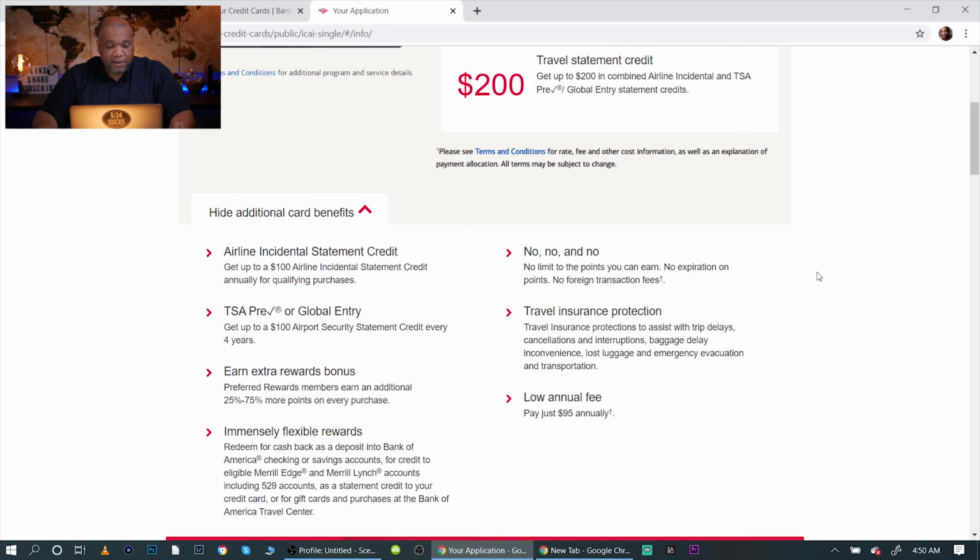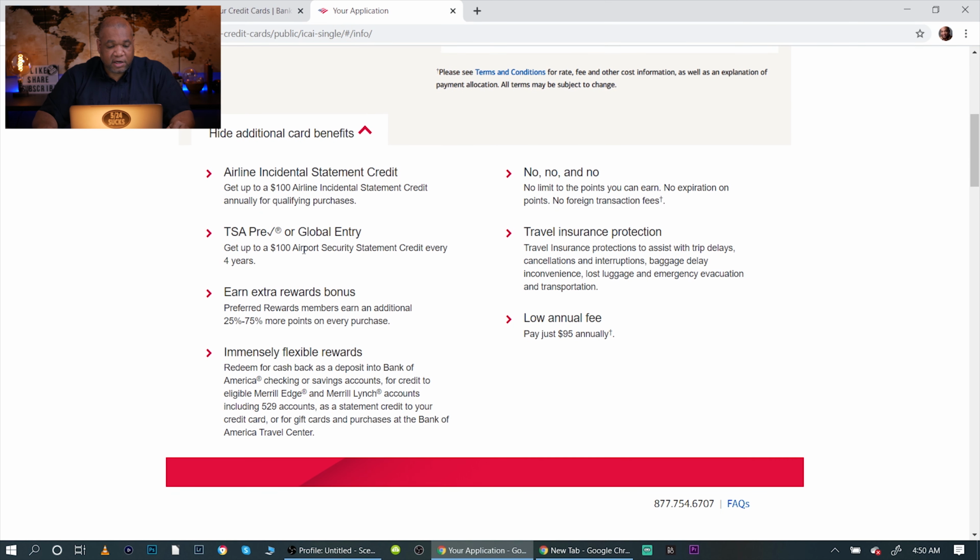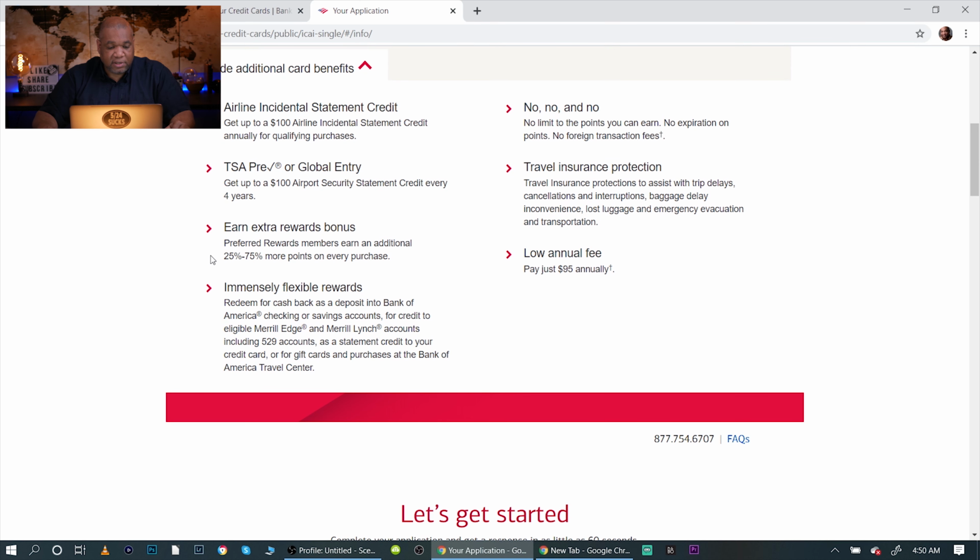All right, looking at some of the other things here. We already talked about the TSA PreCheck Global Entry. And then you get extra. Okay, so here you're going to earn extra points. So if you are a Preferred Rewards member, you can get up from 25% to 75%, and that depends on how much money you have in your account. So something to think about there.